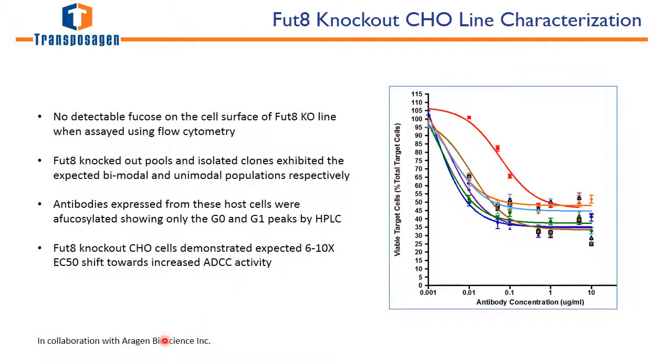One example of this was our targeting of the FUT8 gene in CHO cells, which we did in collaboration with Aerogen Biosciences. The FUT8 gene is responsible for post-translational modification. We targeted that gene with our nuclease systems. None of the fucose was shown on the cell surface, which indicated that the knockout did occur. And more importantly, the FUT8 knockout CHO cells demonstrated the expected 6 to 10x shift of increased ADCC activity, which indicated that the antibodies were being produced with the correct post-translational modifications.